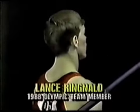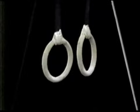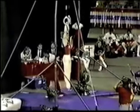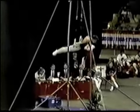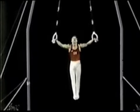Lance Ringnald will be up first. At the Junior Pacific Alliance, he tied for 3rd on this event. That was in Colorado Springs in 1988. Lance is a very strong competitor. He's good on vaulting. He's great on high bar. He's great on floor. If there's one area where Lance needs improvement, and he knows it, it's here on the rings. He's trying to beef up some of his strength work and his control.